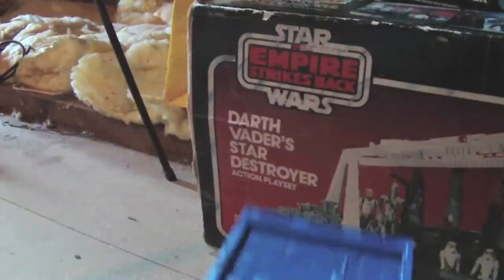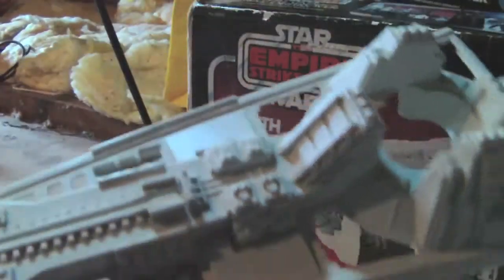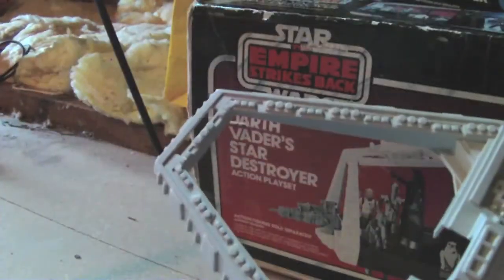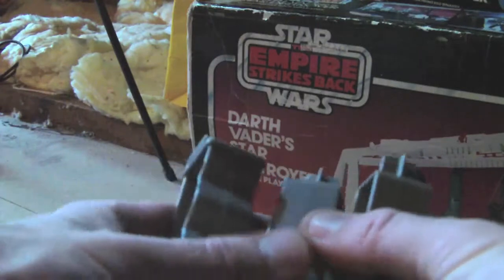So I've got the back section. The chamber. There's no stickers on them. They've just got dry and fallen off. The base with the trapdoor. That's always a piece which goes missing. Front section. It's good. And most importantly, these things always go missing. The three struts.